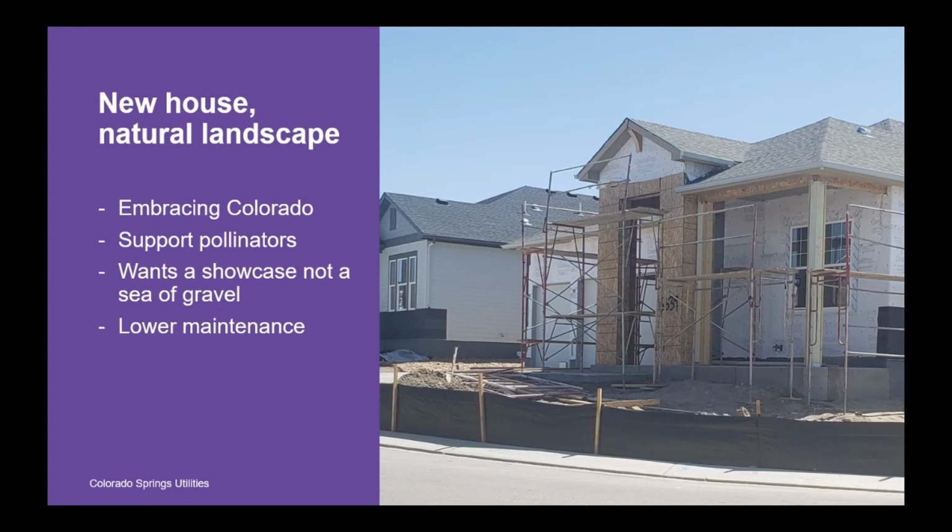But then after getting to talk to this person more in person, man, they want to embrace being here and they want to create something that's going to be just knocked down gorgeous, supports pollinators, and really be a showcase for their neighborhood and not just a sea of gravel. So this is the front of the house, which I have some inspirational photos for, but we're going to keep going so I can talk more about the side.